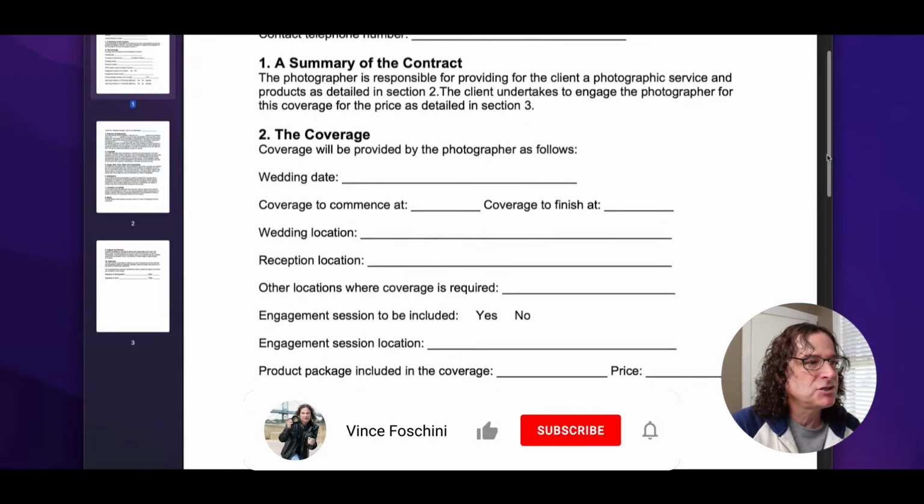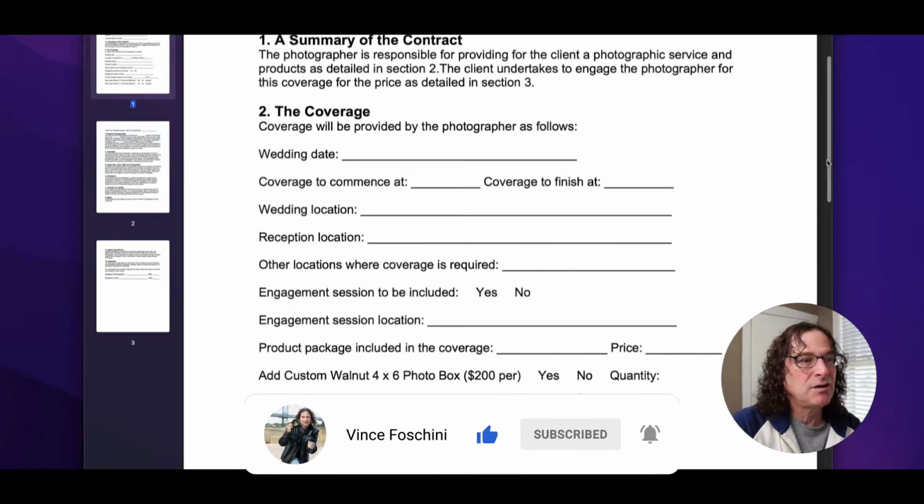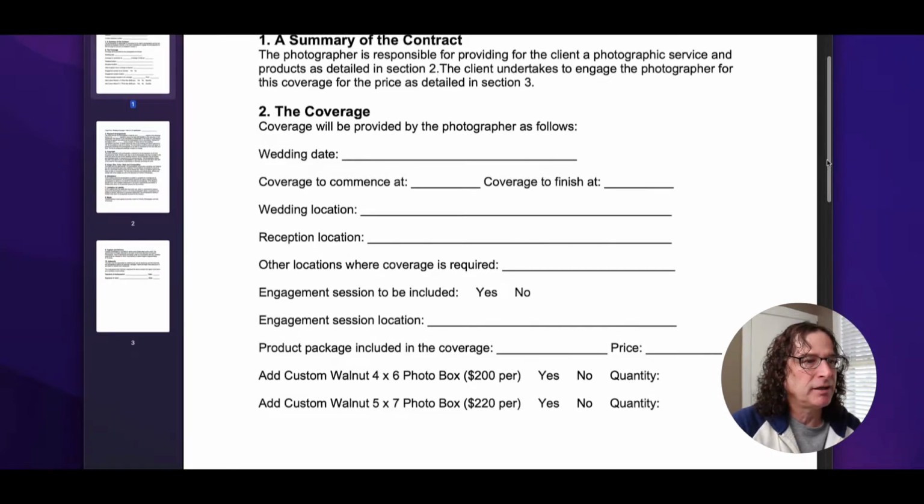Now let's get to section 2 over here, the coverage. Again, pretty straightforward here. This is going to detail the day, what they're signing up for, and the pricing and everything. Coverage will be provided by the photographer as follows: the wedding date, coverage to commence at and coverage to finish at, wedding location, reception location, other locations where coverage is required, engagement session to be included, yes or no, engagement session location, product package included in the coverage, and the price.